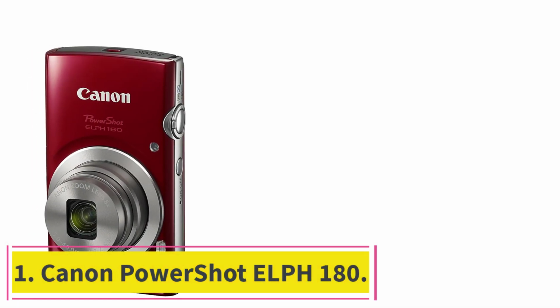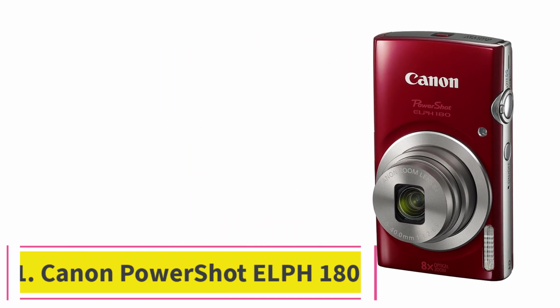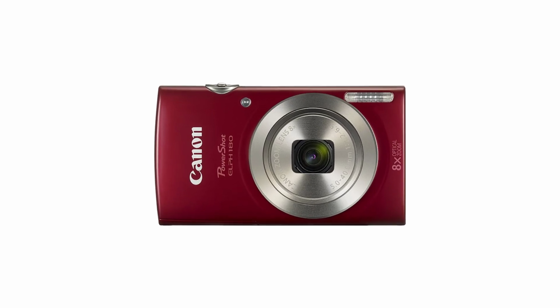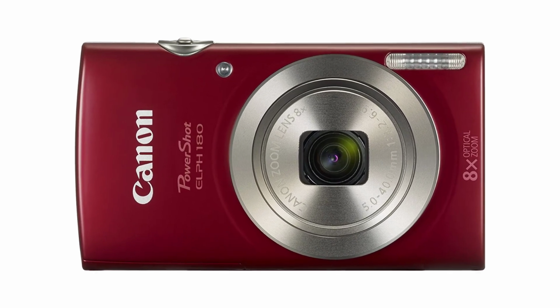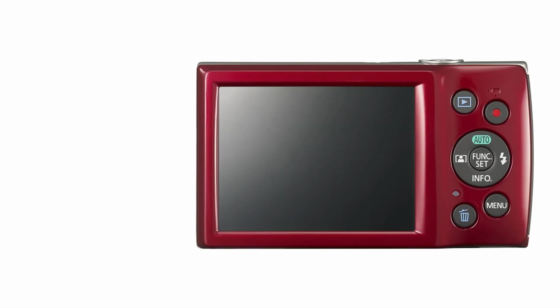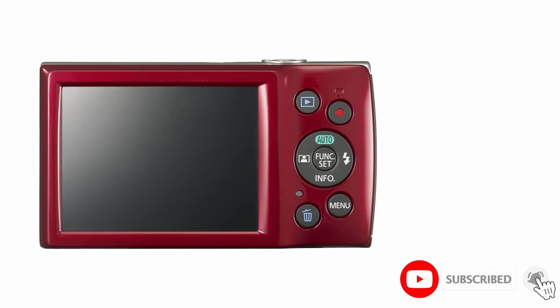Number 1. Canon PowerShot ELPH 180. Although the Canon PowerShot ELPH 180 is a budget option, this model produces high-quality videos using 720p HD video capabilities and a 20.2 megapixel CCD sensor combined with a Digic 4 Plus image processor. This ensures great image quality each and every time.